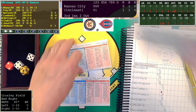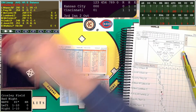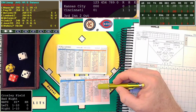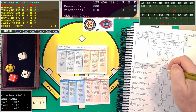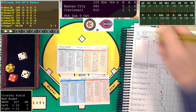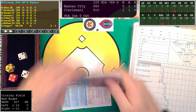Billy Werber led off with a ground ball back to Page in the first inning. He will step up with 2 out, nobody on. That's a 4-5. 1 is a home run, but we got an 18, so that's going to be a fly ball to left field. And Sims will take a few steps back toward the track, and he will put it away for the final out here in the bottom of the third. So the Reds go down in order. We have played 3 complete, and we have a 1-0 Cincinnati lead.